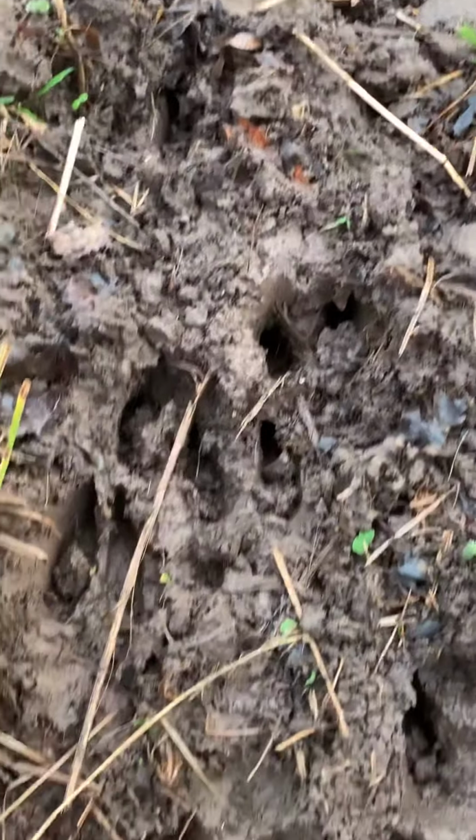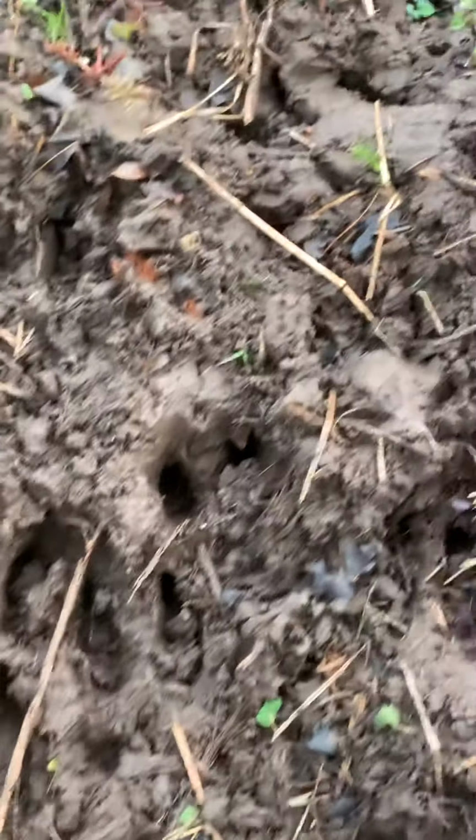But here are some more of those deer footprints. And those are really fresh and nice and wet in that mud from the rain. So they were just down here.